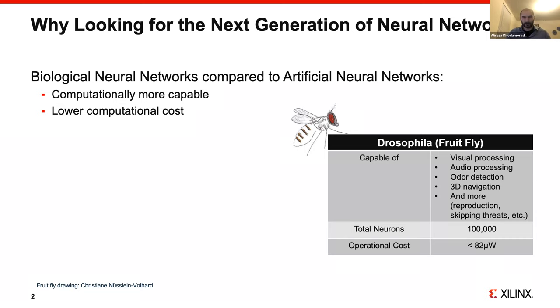For example, a fruit fly is capable of processing audio and visual data. It can detect odor, navigate in a 3D environment, and much more. For example, it can dodge your hand if you try to catch it. A fruit fly does all of that with only 100,000 neurons and requires a ridiculously small amount of energy.